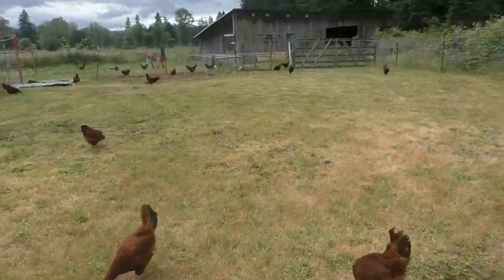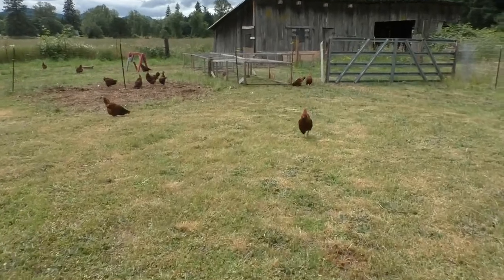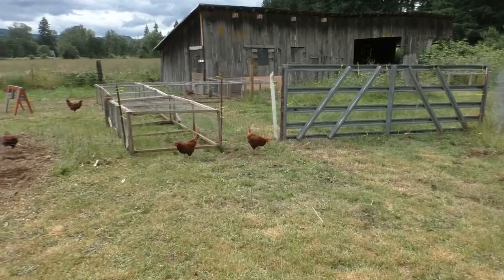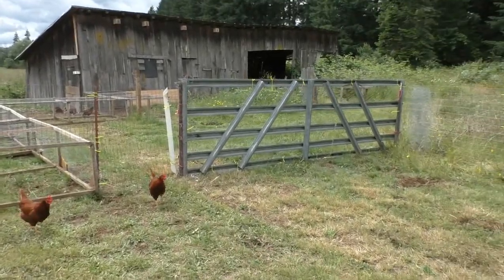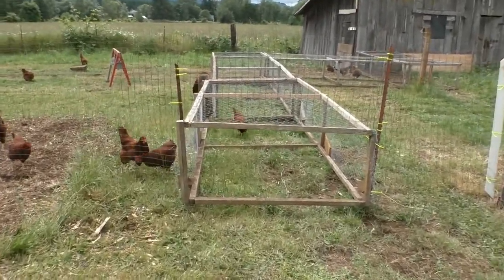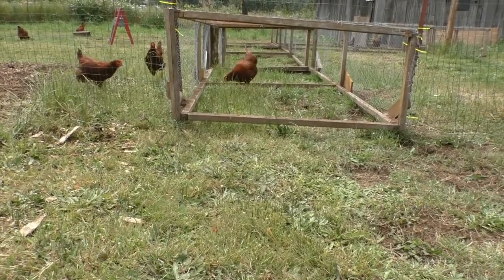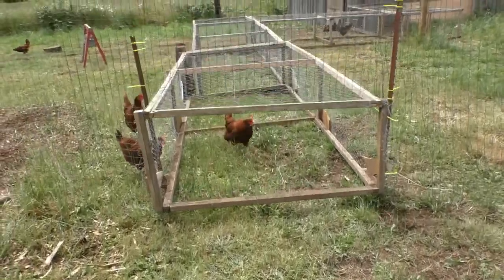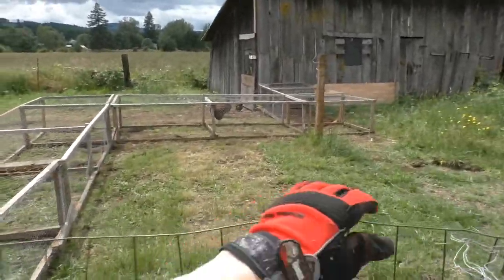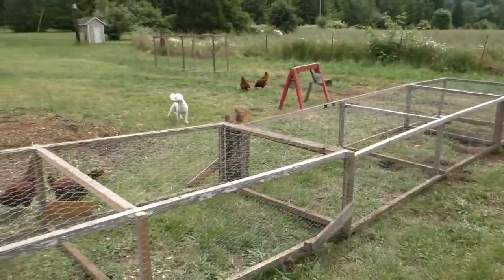So, this long fence right here, it's just got chicken wire around it. That will be able to be open so that we can get a tractor in here when we need to, borrow it from somebody. This is their chicken tractor, chicken train as we call it, that goes to their coop. Pretty cool. This is our gate so far to be able to get in over here.